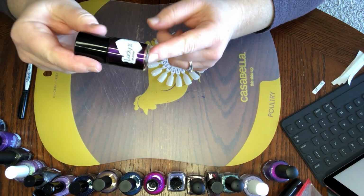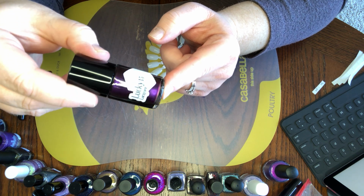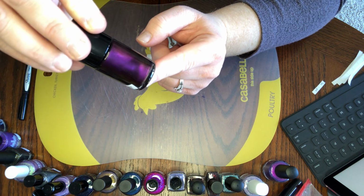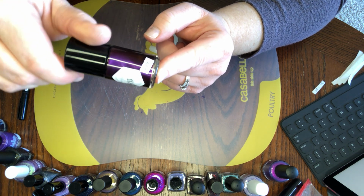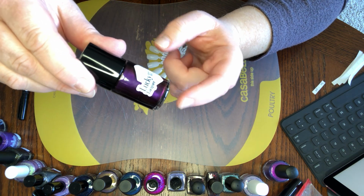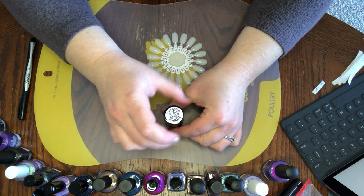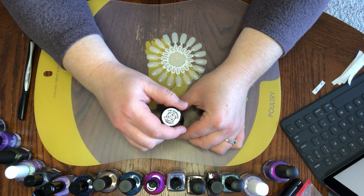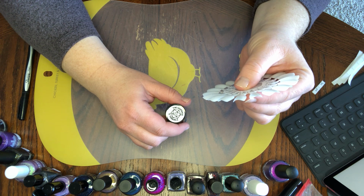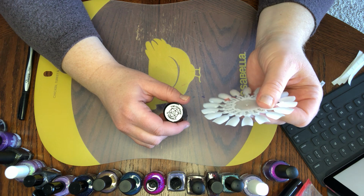Okay, so we're gonna start with Lucky 13. It's a kind of a maroon running purple polish, as you can see. It almost has a shift to orange. It's just very different. You can kind of see it at the bottom. So this is Lucky 13. The suspense is terrible. And I want to say that that is a quote from the movie, the original Willy Wonka and the Chocolate Factory. So here we go.